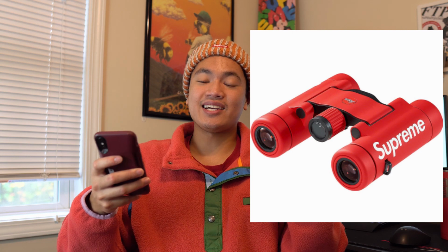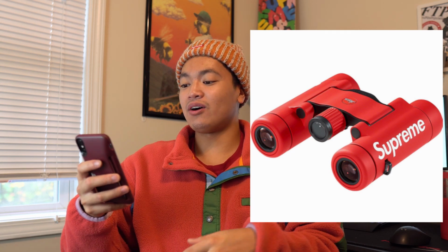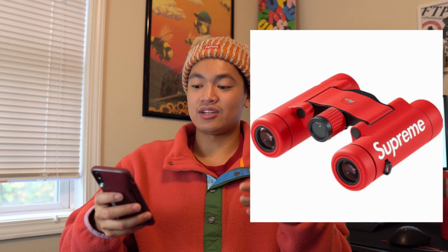If it was like a camera lens, you know, that would be insane. Like, I could see a lot of people buying it, but like binoculars, man, I don't see it at all. So I think those are all the bricks. Let's go ahead and talk about some stuff that's going to resell.